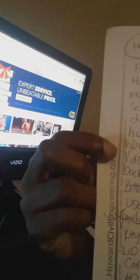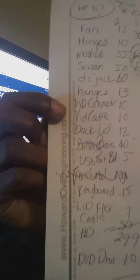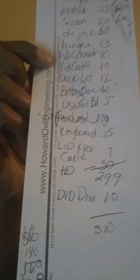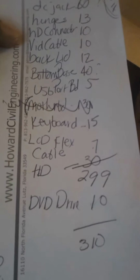The bottom case, 40. USB port board, $5. Keyboard, 15. LCD flex cable, 7. Hard drive, between 30 and 40 bucks. And then I forgot to add the DVD drive. It's probably another 10. And I didn't add the memory, depending on how much memory they have in there. And I didn't read through the whole ad, but that may be another $10.